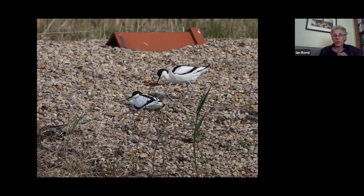And these are the avocets, and this is the island that we saw earlier on that SABIC created. And these are a pair of avocets that have moved on to it. And avocets are quite well established now. There's probably a couple of dozen pairs across Teesside.